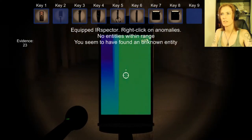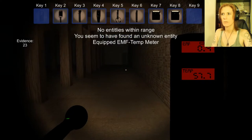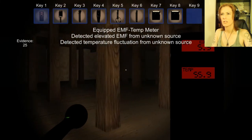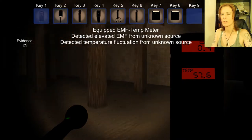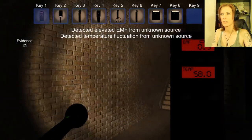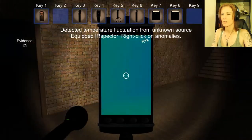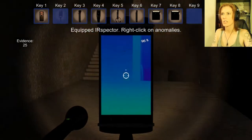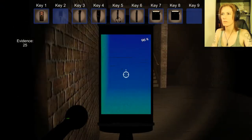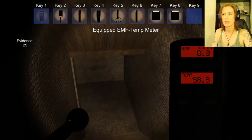Yeah, I found that entity again. I was actually more interested in what it is that made that noise. It sounded kind of far away, to be honest with you. But it sounded like it was coming from here. Temperature fluctuation. Okay. Not actually seeing anything right now, but... Like, maybe it was coming from the basement? The basement that I can't get into?